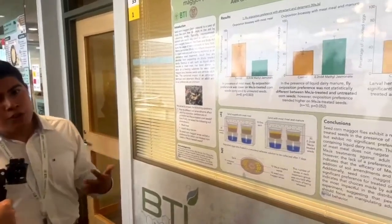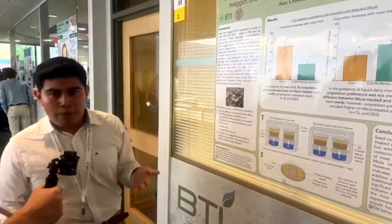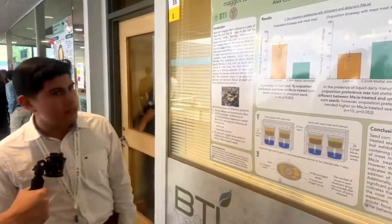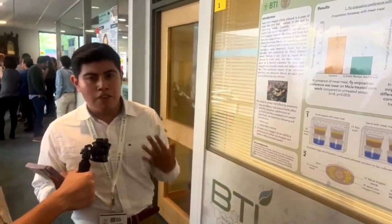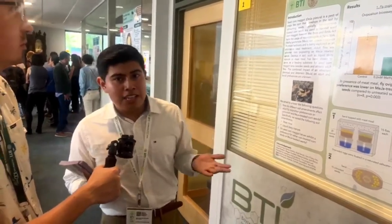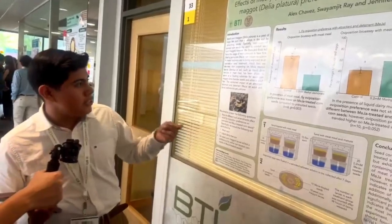But in actual field conditions, there are lots of amendments such as meat meal or liquid dairy manure, used either as a soil amendment, as an organic fertilizer, or just as part of the life cycle of organisms. These are actually attractants to the seed corn maggot, where the flies see this as a place to oviposit, and the larvae see this as a food source they could use. So to determine the efficacy methyl jasmonate might have in actual field application, we looked at how its deterrent effects are impacted by the presence of these common attractants.